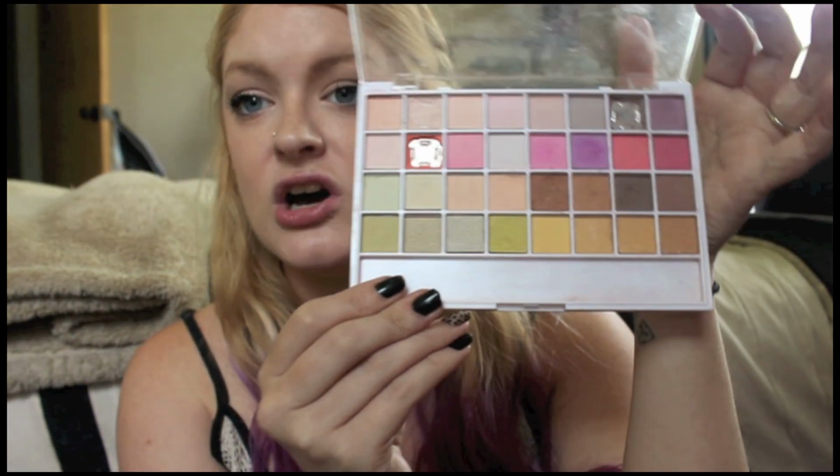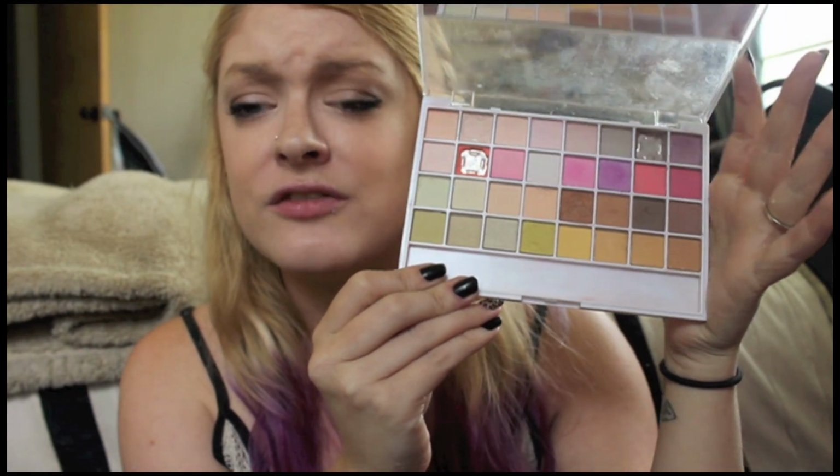I don't really want to go into this too deeply because I haven't seen it at any other Dollar Tree except the one that I saw it at, and they had a whole handful of them, so it's just a giant e.l.f. palette. e.l.f. is, you know, $1, but this one's a $5 palette that I got for $1, so I was really excited when I did find this one.